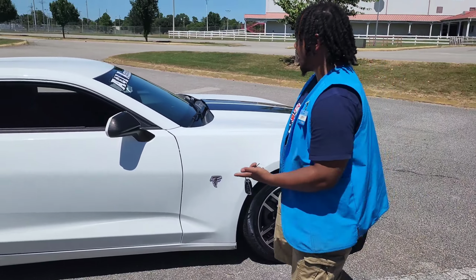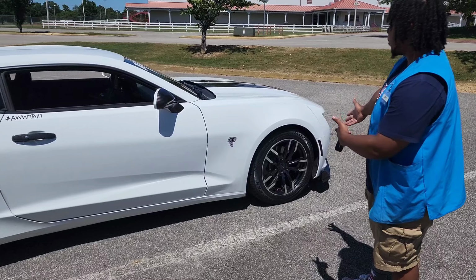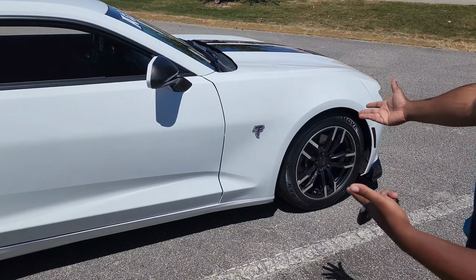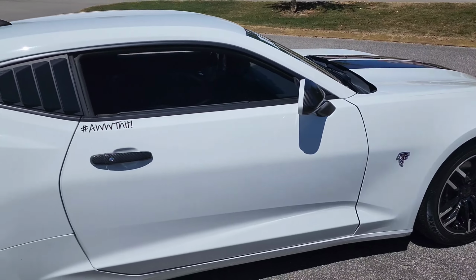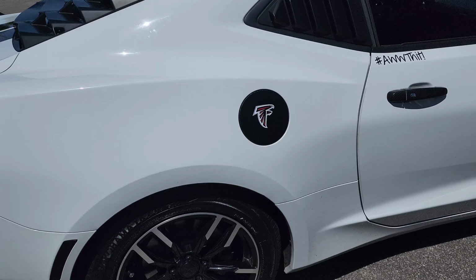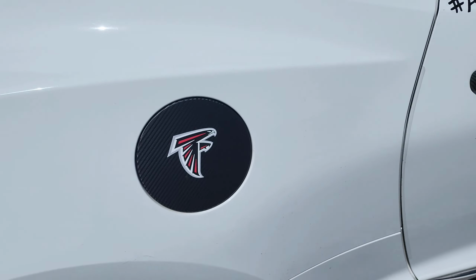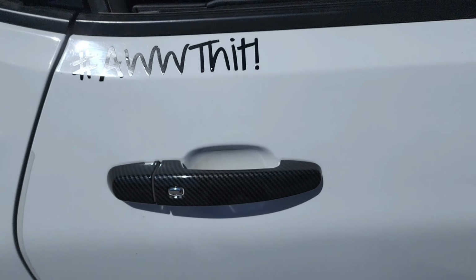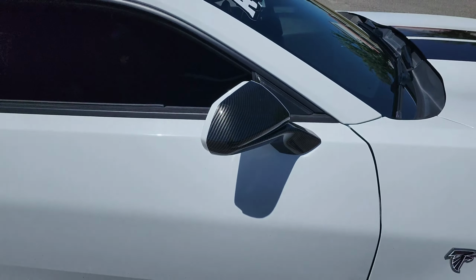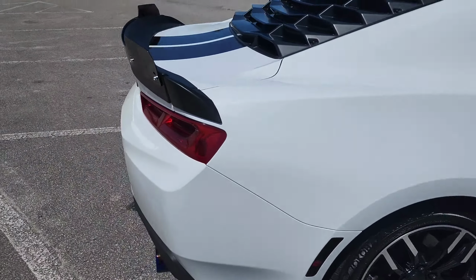I've only had the car 6 months, but already it's pretty much mine. I changed the rims out on it. I did an emblem delete. I love the Falcon, so everything had to be a Falcon thing. He ain't lying, he got a Falcon on the gas cap. Wrapped the gas cap, and you got it wrapped in carbon fiber. Carbon fiber door handles, and you got carbon fiber on the side mirror covers. I like that. Added a new whipper build on.